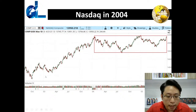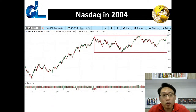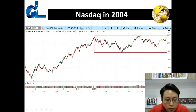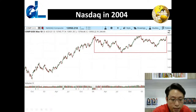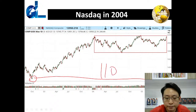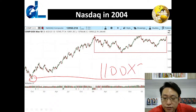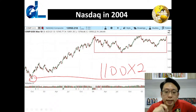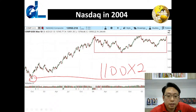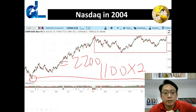Then in 2002, the market goes into a bull market cycle. For almost 1 year, from October 2002, it lasts until January 2004. The lowest price it reached for this Nasdaq is 1,100 points. You can see almost 1,100 points. So if you double up this figure, can you tell me what is the number of points you get?